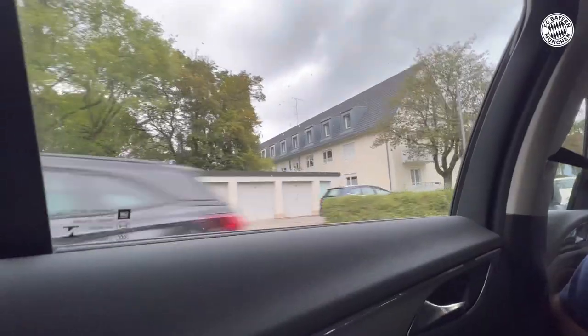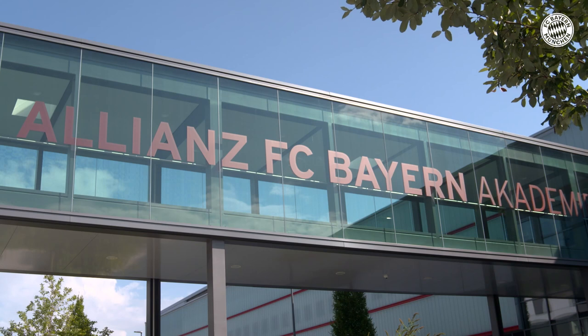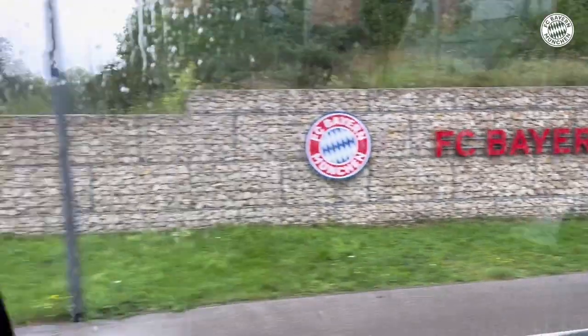So we're here at the beautiful Sebnerstrasse to start the day. I'm going to hop in a car, head over to the campus, and get going to Frankfurt. We're here on the state-of-the-art FC Bayern campus, about ready to go to Frankfurt. We're gonna hop on the bus and get going.